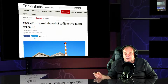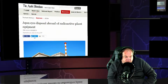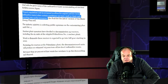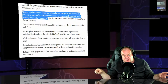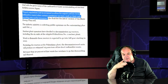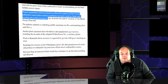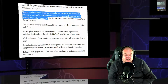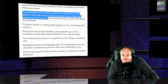It's absurd. Japan eyes disposal abroad of radioactive plant equipment, not just from Fukushima, but all plants that they're going to be allegedly decommissioning. Now, each of the other plants outside of Fukushima Prefecture they're planning on decommissioning are going to take them 40 to 60 years. But the nuclear meltdowns are going to do that in 30 to 40 years. Sounds stupid, because it is. Because that's all they do. They're not going to do nothing. They're just going to lie to you until you go away.